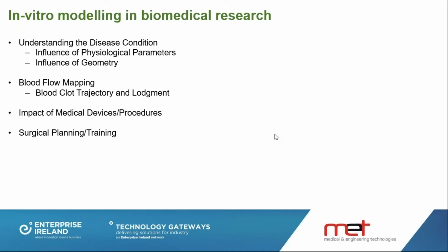One of our most recent publications in the area of stroke, published in the medical journal of the same name, evaluated the trajectory of clots through a patient-specific model. It analysed the effective parameters such as clot type, flow conditions such as atrial fibrillation, and the number of clots released on the likelihood of stroke occurrence.